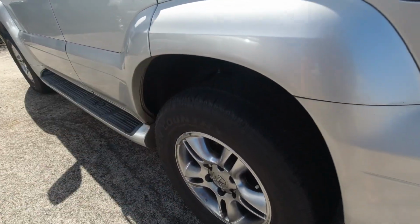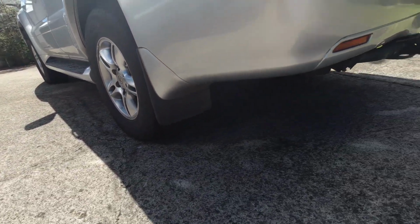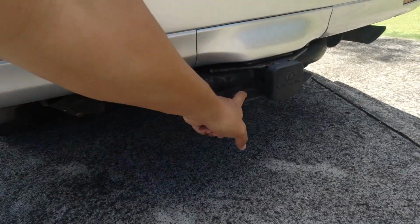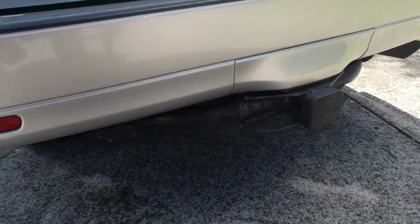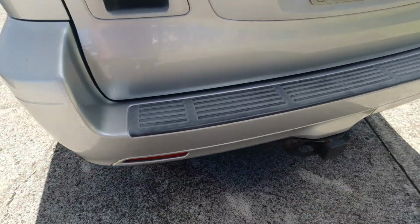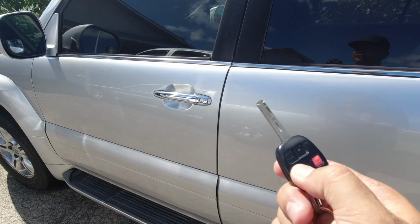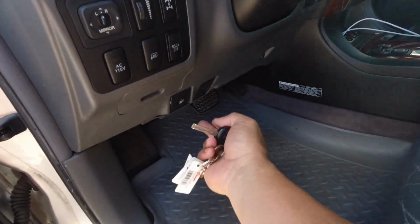Like I said, the suspension is adjustable. I'll show you the buttons inside to adjust it higher or lower. It's got mud flaps. The bumper doesn't have any cracks in it, which is nice. There's a little bump right there. There's your factory tow hitch, 2-inch receiver. It even has your 7-pin connector. So here's the old school keys. Lexus key. This has lock, unlock, and panic. Let's unlock it. And let's go straight for the hood.